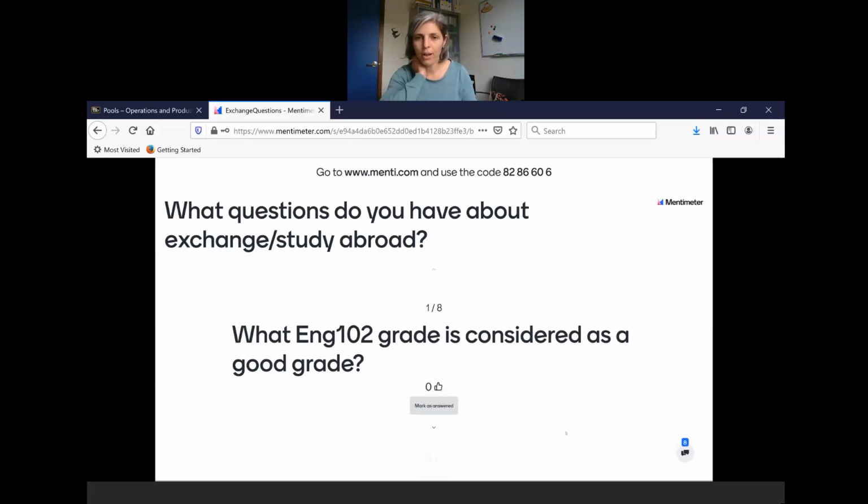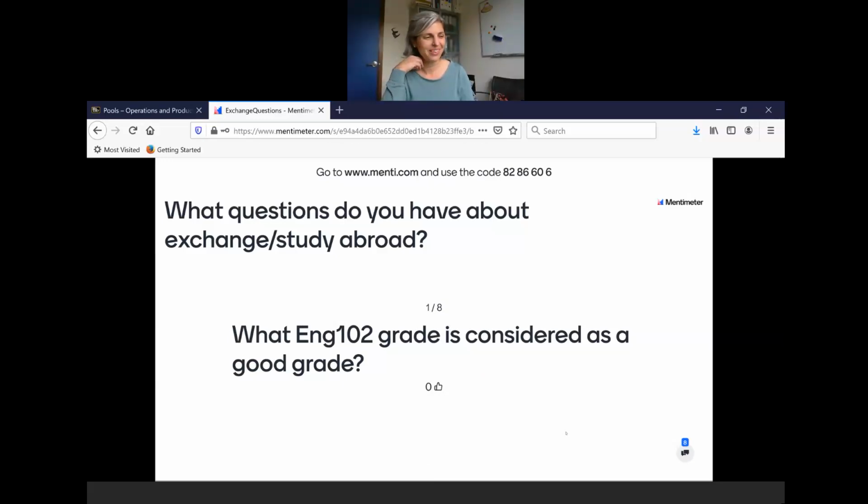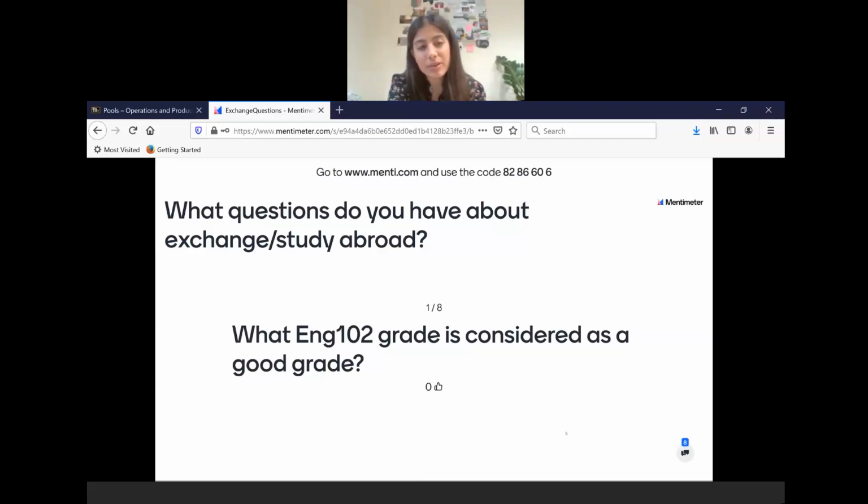What English 102 grade is considered a good grade? This is why we didn't specify a grade. So I can't really say it's C or C plus or B minus, but please try to do your best because your English level will really affect your studies abroad. Partner universities do not use the Lebanese way, mixing Arabic, English, and French in their classrooms. So it's English, English, English. So please try to do your best in English 102, work hard for it, so you can apply and be selected, inshallah.